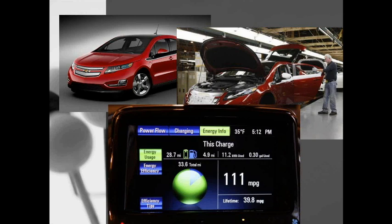And what I put up here to kind of highlight this is just part of the dashboard of a Chevy Volt. It tells you things like how many miles per gallon you're getting, how much time you have used on the battery, because remember the Chevy Volt is a hybrid car, what kind of energy efficiency you're getting. And if you look at the lower left-hand corner of that screen, the energy efficiency tips, some things that you can do to improve the performance of this hybrid car.